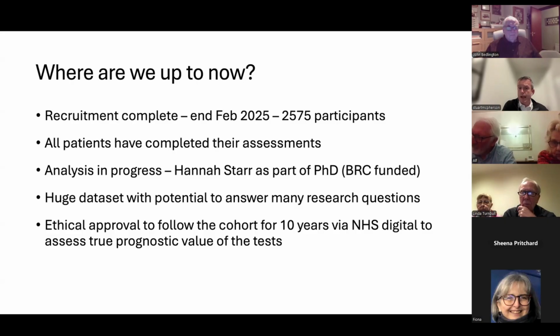We'll be able to answer many research questions. And we also have ethical approval to follow all these participants for 10 years via their electronic health records. So we will be able to assess the true prognosis of the tests. As well as knowing what's going on now, we'll be able to look at what happens to the people with low tests. Do they all remain low? What happens to them? And what happens to those with higher tests? So there'll be, I think, a lot more to come from this.